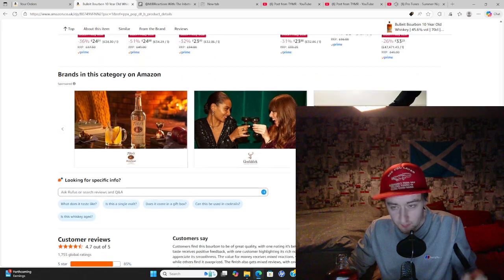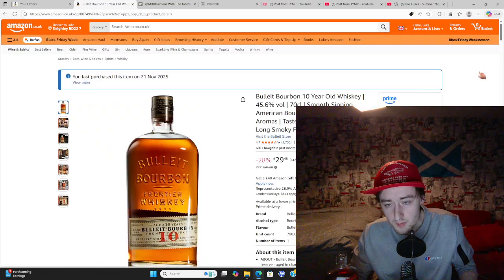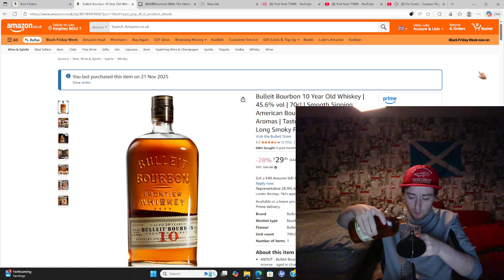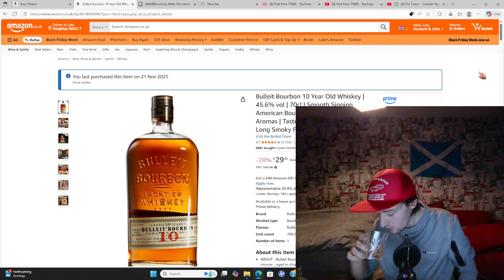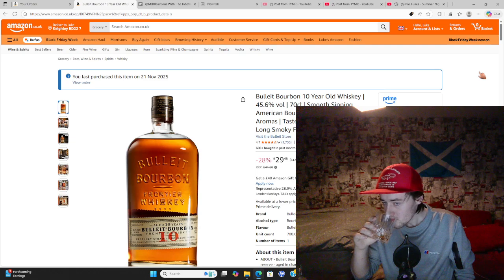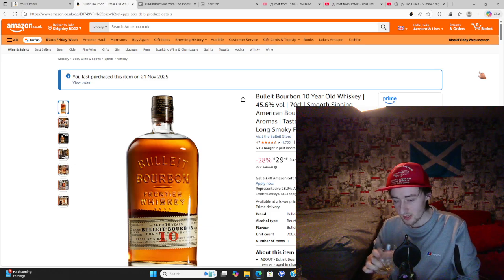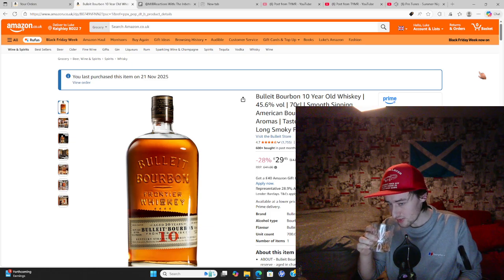But yeah, this, the 10-year, there's no proof rating. 45.6%. Taste of vanilla and dried fruit. So, here we go. Love that smell. You know, when you smell a new whiskey, it's exciting because all these whiskies that I'm about to try, I've never tried any of them before, never drank any of them before. So every single one of these is a new experience. So it's always exciting when you smell a new whiskey.